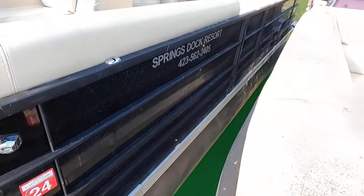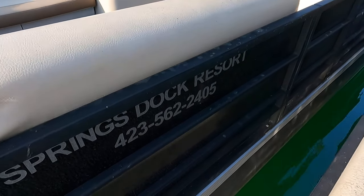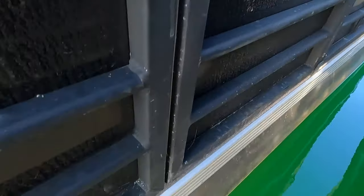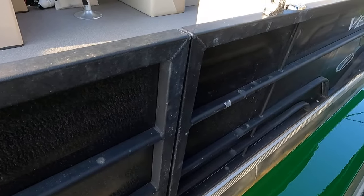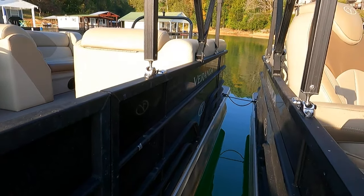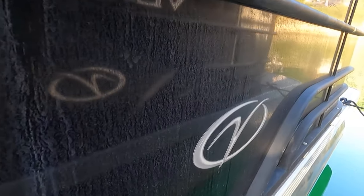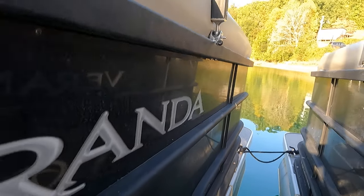Looking on down the line here, looking for some other wear and tear. Let's kind of follow our same pattern going around the exterior. Looks like maybe a few little scratches down there. It could be just some dirt. Maybe a few little marks on that fence paneling. Right in here, let's see if we saw any dents. There's a little scratch up there behind that Veranda logo.